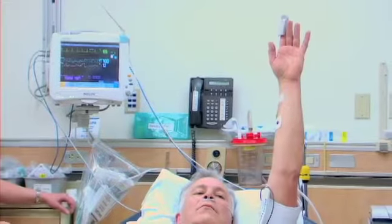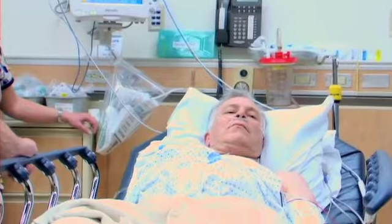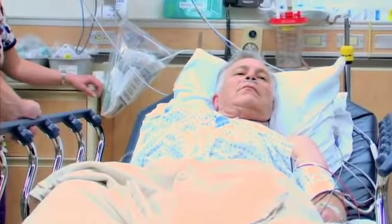Yeah, because a stroke isn't necessarily painful. No, the individual himself may not be the one that quickly recognizes that something's wrong, because they might be confused, and they may not know they're confused. So those are the kinds of things that if the public's more aware, and we can increase awareness along with increasing our timeliness to treatment, we can really reduce the amount of impact of stroke in Oregon.